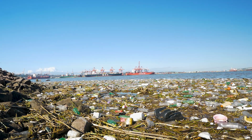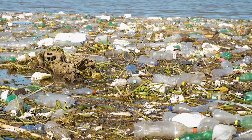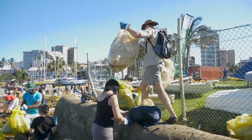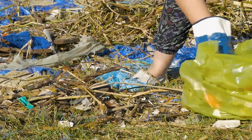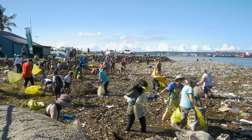And the harbour seems to be a bit of a trap for litter, and so a lot of it has landed up where we are today, which is at the Royal Nassau Yacht Club. So members of the public and civil society organisations have banded together to do a big public cleanup, and I think it will continue for weeks to come. So obviously this is the tip of the iceberg.